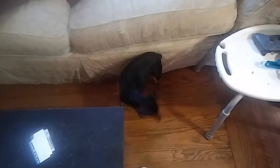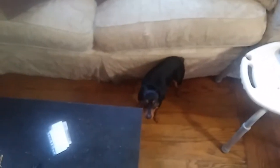Oh, there's my dog Zora. She is a miniature pinscher, 100% full-blooded. She's a beautiful dog. Hey girl.